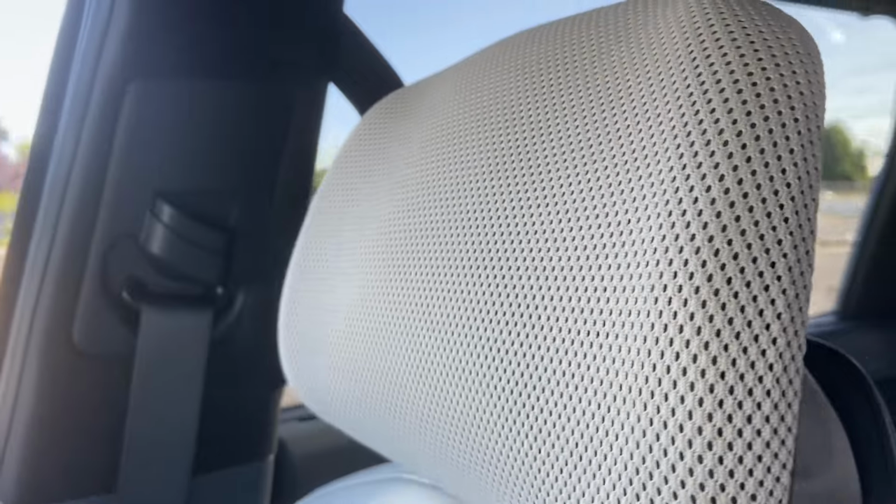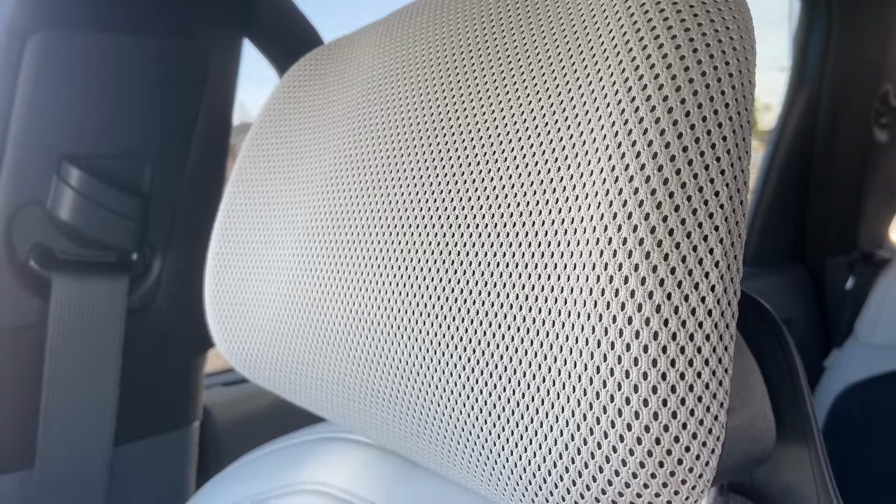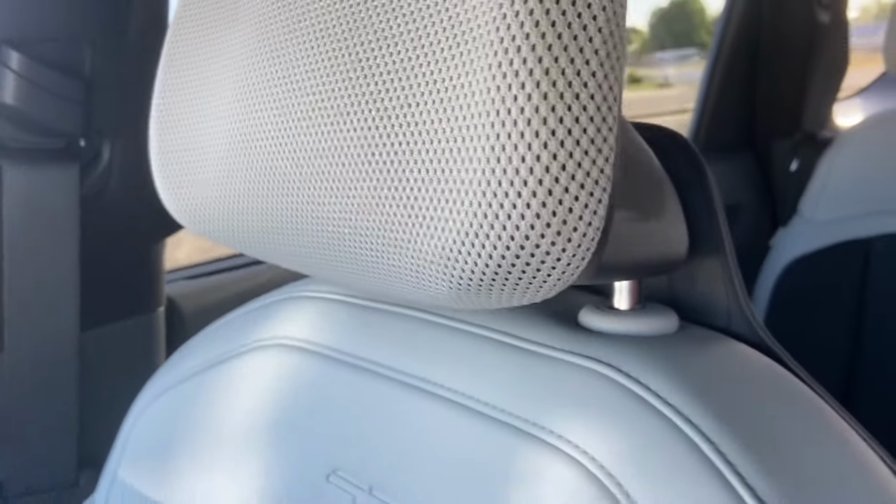Pretty interesting headrests. They're very flexible. They've got lots of air, lots of space behind them, so your head will never get warm or sweaty because you got plenty of airflow there. Another interesting thing about these seats, these are beautiful seats, by the way, but you have buttons here to move them.